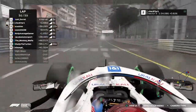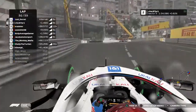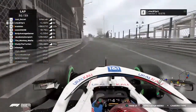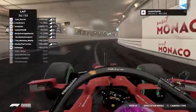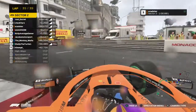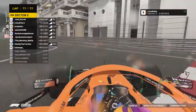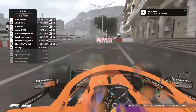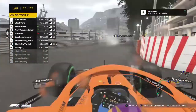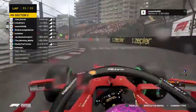But just now 4 laps to go. And VTEC's got to have a sense of urgency at the moment. I see. Oh, is that Skadster's gone around at the chicane? And he was having a very good result in his McLaren. But that's going to allow SC Smith and Johnny to go through. They were going to get through on penalties either way.